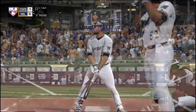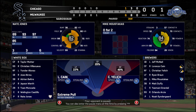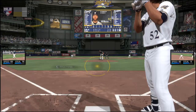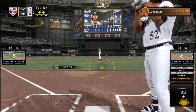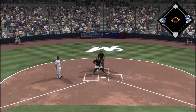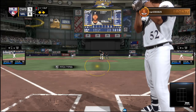Now batting, ready for another shot, Mike Moustakas. Ready to deliver. Here's the first pitch. And looked like the sinker here, but a good job of knocking this thing down.